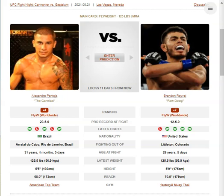But I'm expecting Pantoja's experience and having a bit more structure within his game to guide him to victory here. He'll make the right decision after Royval does something silly, like a rolling thunder or a spinning back fist, and then he falls over, pulls guard, and Pantoja ends up on top at the end of the round or something like that. I'm going to see that happening.